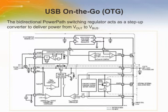As a step-up converter, the bidirectional switching regulator provides 5 volts on the VBUS and is capable of delivering a minimum of 500 milliamps. USB on-the-go can be enabled by either the external control pin, EN/OTG, or via an I2C interface.